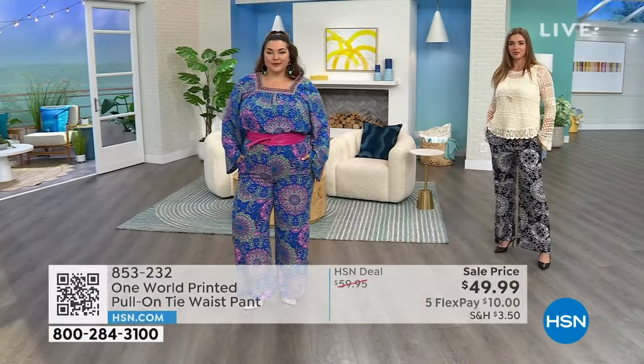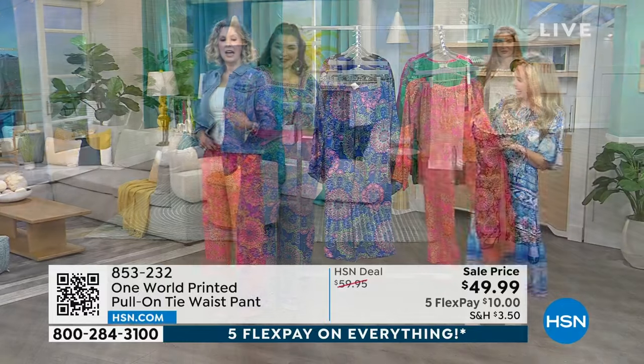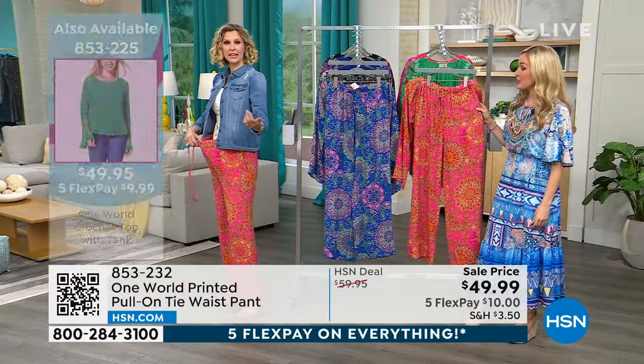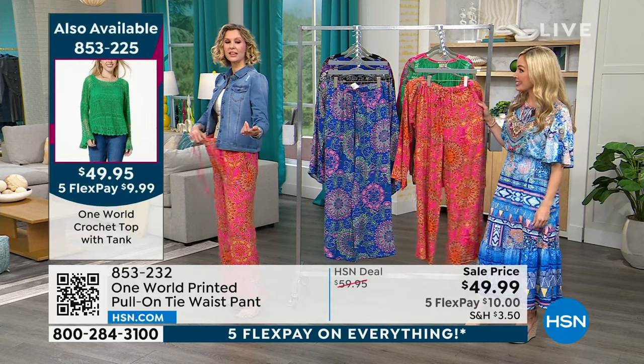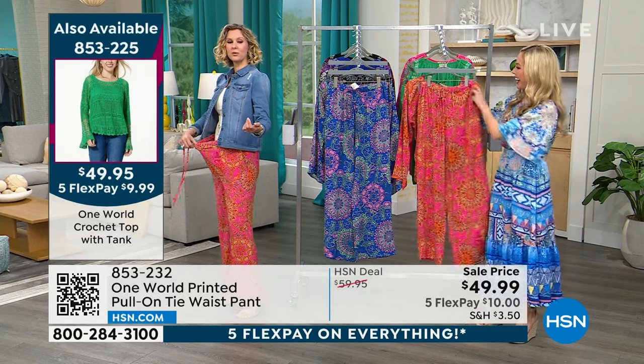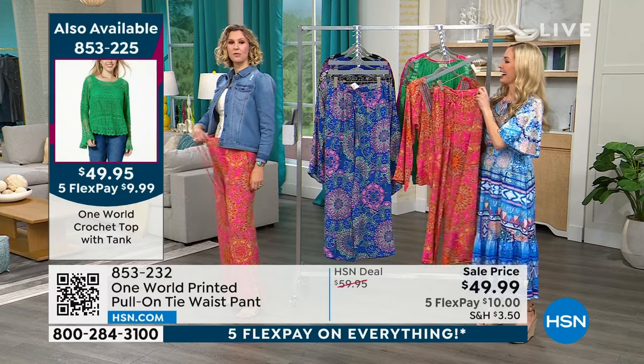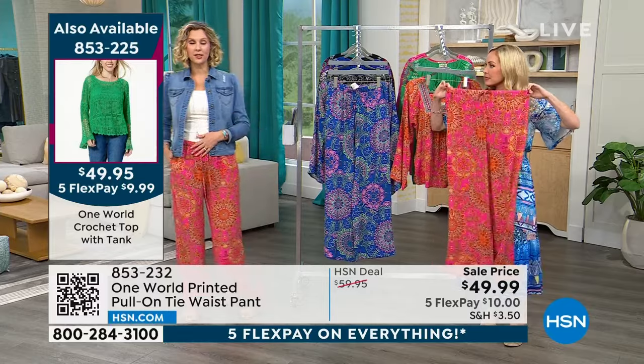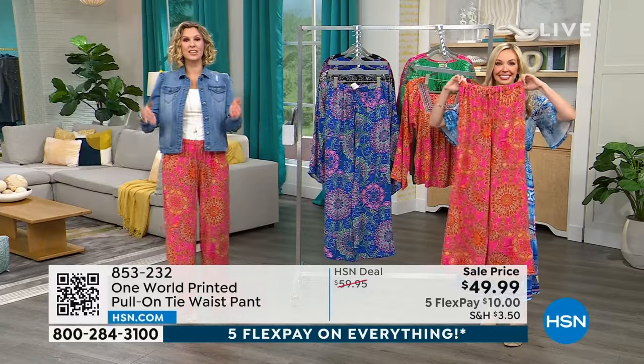I also just wanted to show my waistline here. I'm wearing a medium, but I wanted to show you that this is the kind of space you're going to get. It's a very generous stretch here. I untied it. But you do have a tie drawstring waist, but you will have a lot of flexibility with how you choose to wear it. Pockets, 100% rayon with a 30.5-inch inseam.